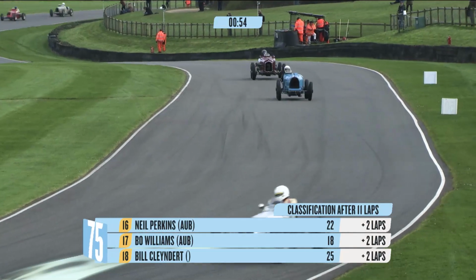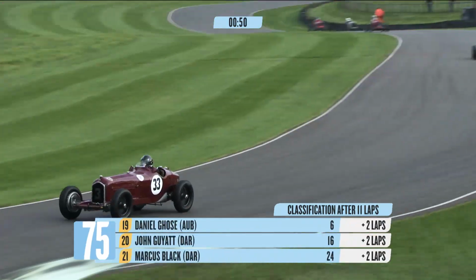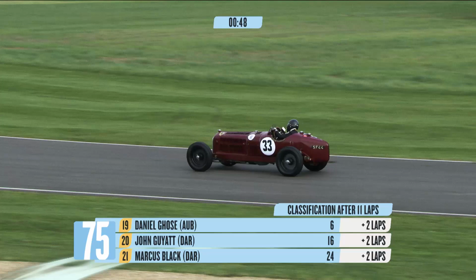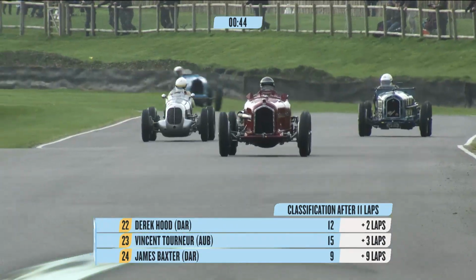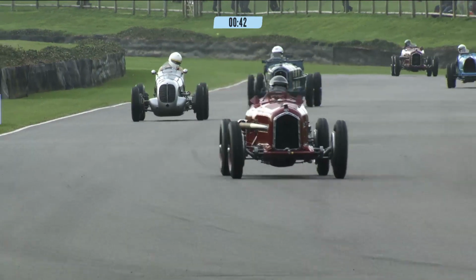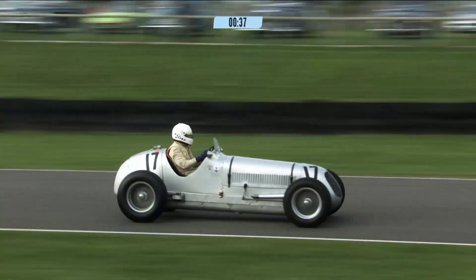Now Derek Hood in the 8C Monza, 1933 race, the blue one with the white stripes on the bonnet. That is the next car that Christian Glaisel has got to get past. Now is he going to favour him as he comes past, or is he going to favour Sean Danaher? Well, they've got past it very easily, and 40 seconds on the clock. We will go on for one more lap.